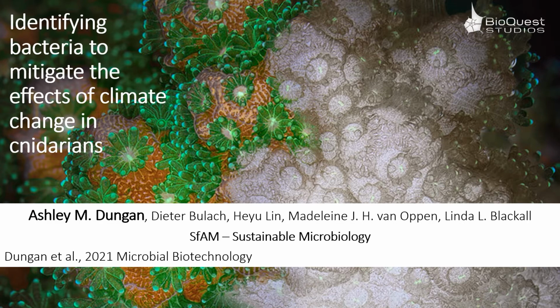This image shows the beginning of that process, with healthy tissue on the left that is full of symbiotic algae, to bleached and aposymbiotic on the right, just a few days later as a result of thermal stress. Given this dramatic loss of coral from human-induced climate change, but with optimism for developing assisted evolution strategies to mitigate these effects, our lab has been exploring the possibility of bacterial probiotics to protect corals.